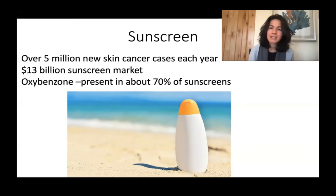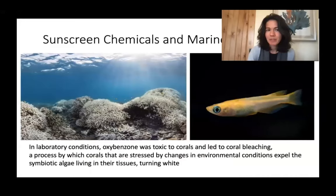And the problem arises when concerns about chemicals in sunscreens, specifically oxybenzone, which is present in about 70% of sunscreens, started arising. In one experiment under laboratory conditions, oxybenzone was found to be toxic to corals and led to coral bleaching. That's a process by which corals that are stressed by changes in their environment expel the algae living in their tissues and turn white. Now, this has many downstream effects for the marine life these corals support.